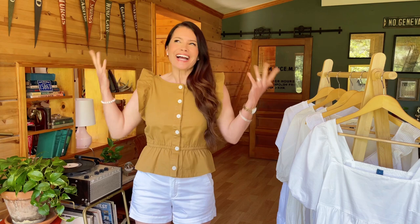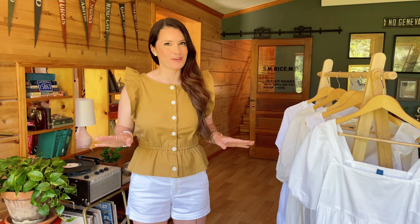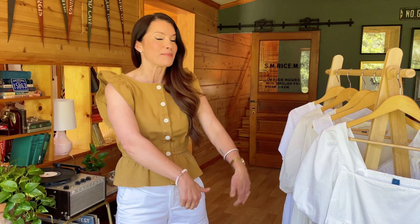So with it being the height of white dress season, I thought it would be fun to recap all of the white dresses we've gone over on this channel over the past couple months. You guys know I love my white cotton dresses, so they've been coming in abundance. I've been looking to fill specific holes in my closet, so I'm very, very picky about what I want to replace the dresses I'm taking out with what's coming in.